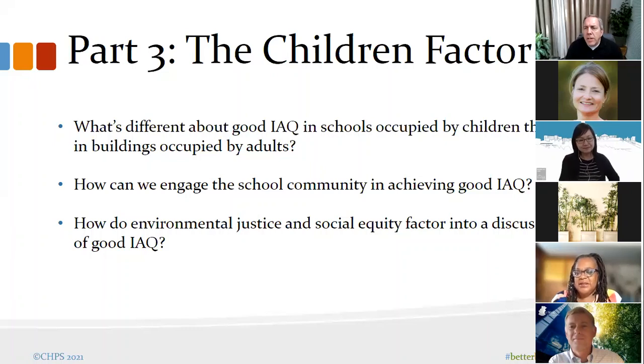So thank you, Rengie. Tracy, going back to the third question here, the impact of high levels of CO2 and high PM2.5 on cognition and health is such a huge impact. How do we address this in terms of social equity factor and environmental justice?